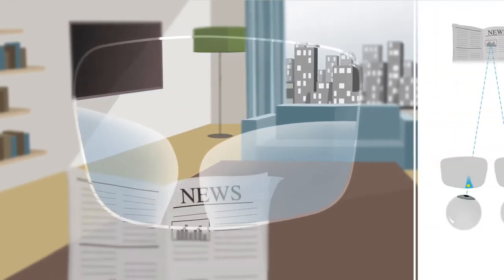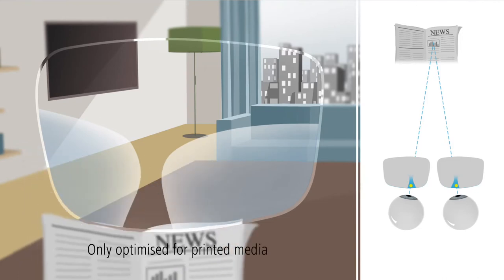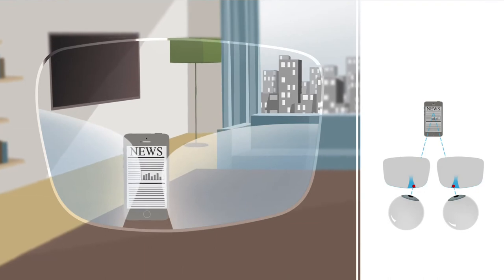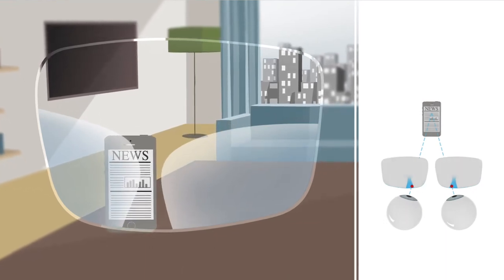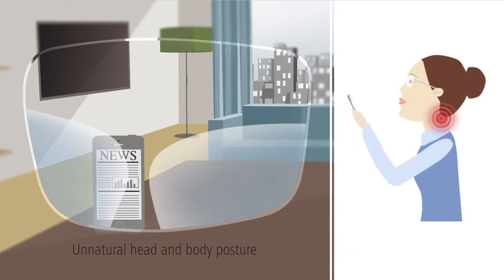The reading zone of a less advanced progressive lens is optimized for printed media only, and not for a shorter reading distance. This results in blurring that must be compensated for by an unnatural head and body posture. This may lead to neck strain and headache.